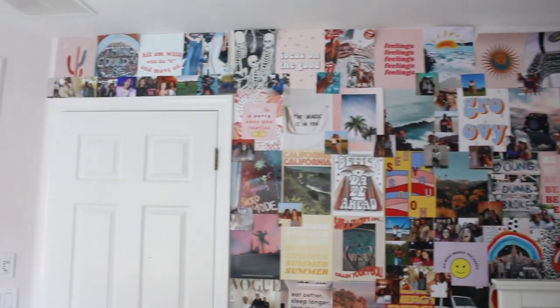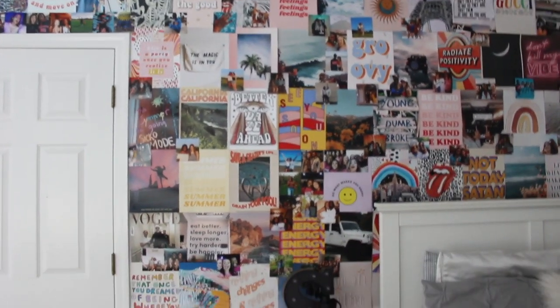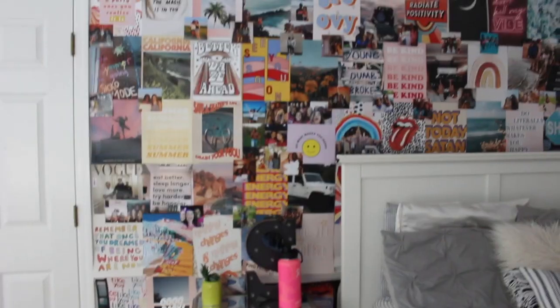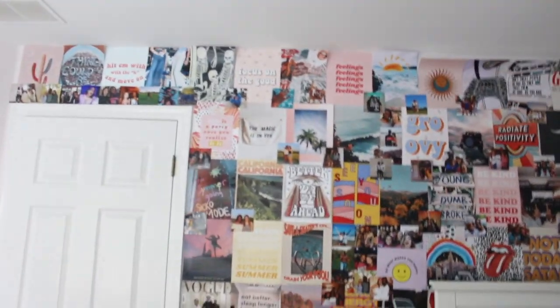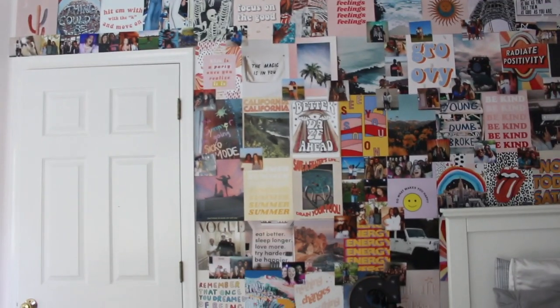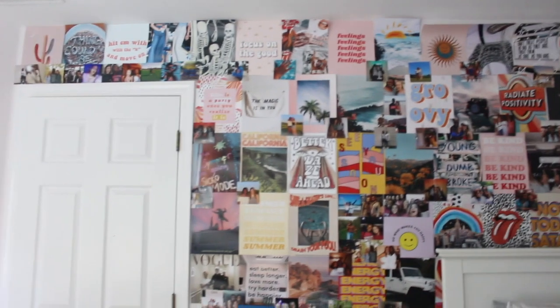Anyways, then I have my little gallery wall. You guys know I made a whole video about this, so if you are new and you have not seen that, go check it out. It's Tezza inspired, so I guess it's VSCO and Tumblr? I need to stop talking in that voice. It makes me so uncomfy. It probably makes you even more uncomfy. But this is my wall.